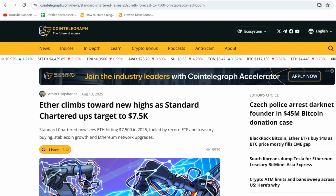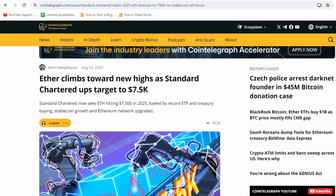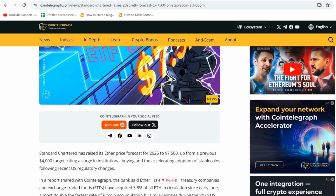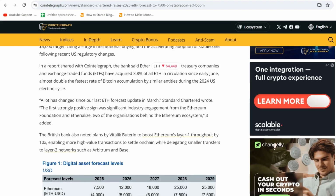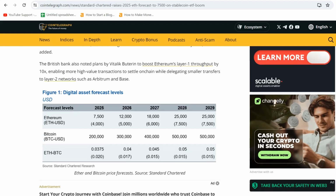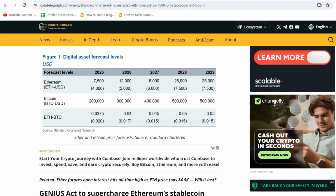Why Standard Chartered just raised Ethereum to $7,500? Standard Chartered just revised its 2025 price target for Ethereum to a bold $7,500, up from $4,000 just months ago. Here's the behind the scenes on what's fueling this massive upgrade and what it could mean for your portfolio.